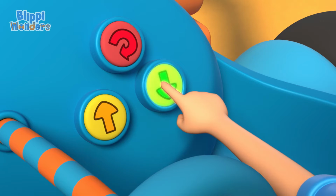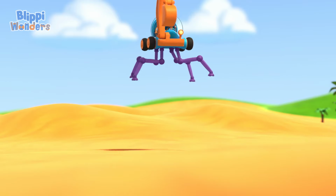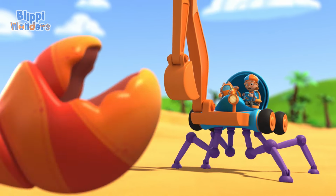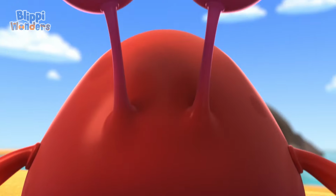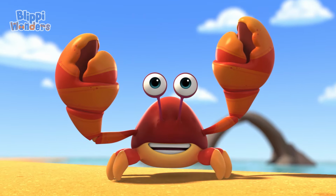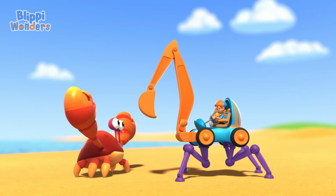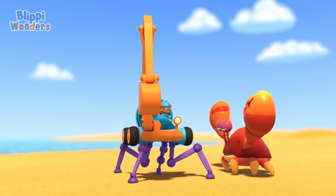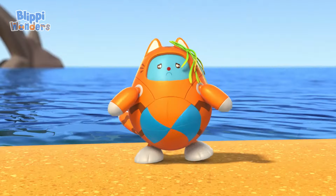Now we need to make ourselves sandcastle size. Shrinking down! Feel that cool ocean breeze, Tabs. Whoa! Hi there, I'm Krabby the Crab. Pleasure to meet you. Ooh, crikey, I don't know my own strength.